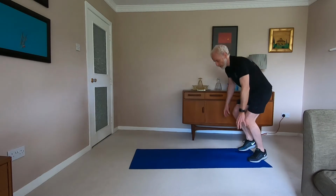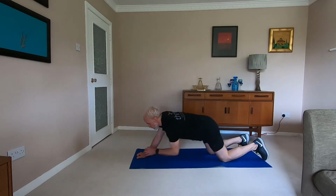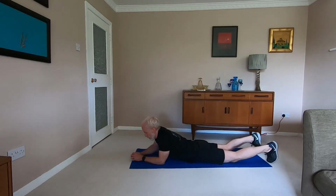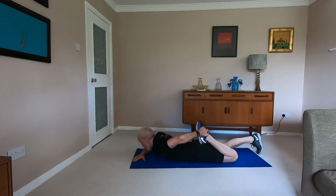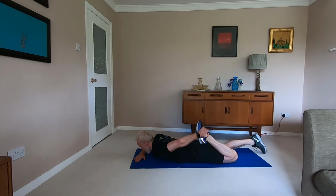The next stretch we're going to do is specifically for the quads, or the rectus femoris, which is a quad which goes over the hip. So for this one, I want you to lie down on your front, and then one leg at a time, bend your foot behind you and pull your foot in towards your glutes and towards your bum. And you should feel a stretch across the top of the front of the leg, and just hold that for 30 seconds.